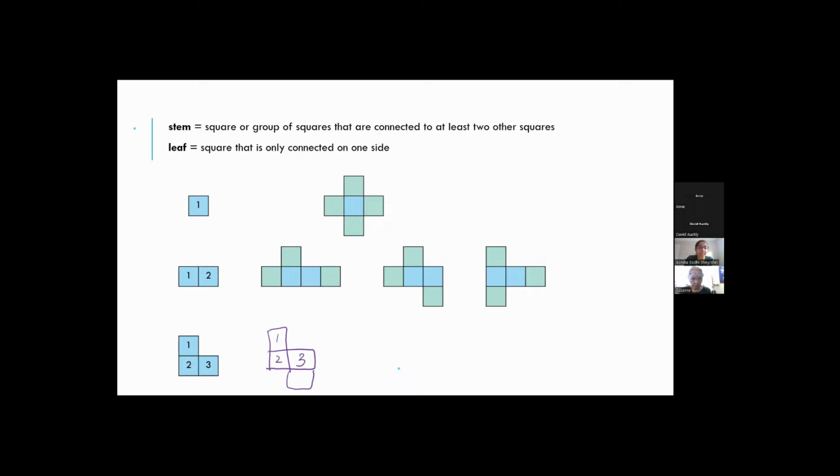Where else would you like the next one? Can we do one to the left of one? Sure, let's do one to the left of one. There we go. We've got one of our shapes. I think that we can find another one by doing below 3. So why don't we go back to that?